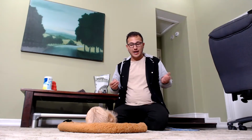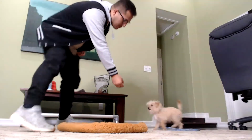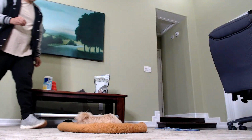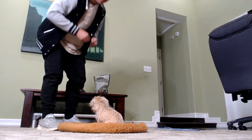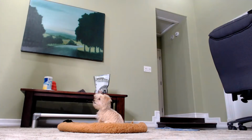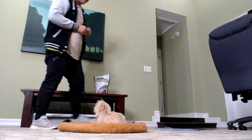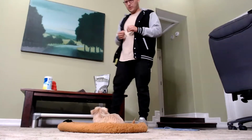And the second part is we start adding distance. So let's go over some distance. Sit. Good. Stay. So then we start walking away. Sit. Good. Good. I walk away again. Maybe I walk this way. And then I come back to directly in front of her and I give her food. All right. Stay. I walk away from her. Good.